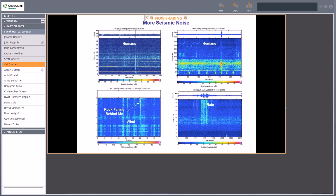On the bottom left, I was up there on a windy day collecting data. You can see the wind bands making the instruments noisy, and a rock fell. And maybe you noted in the first picture of me that I was wearing a helmet. This is why. It was maybe a baseball-sized rock. It probably got blown off a ledge that was maybe 20 feet above me, not far, and landed behind me and scared me. And you can see that small rock landing very close has a lot of energy in a very high frequency band.